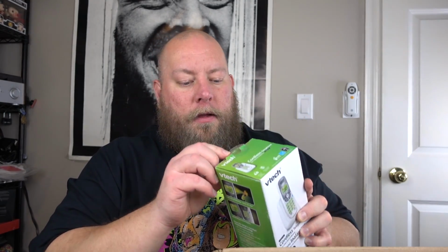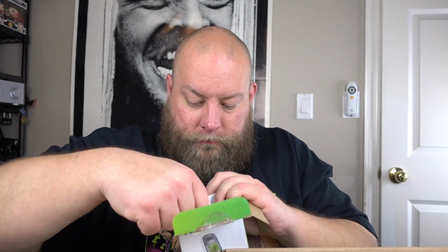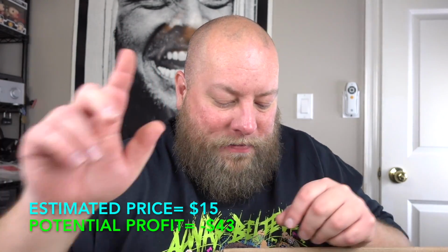Next we got a Vtech cordless telephone with caller ID waiting. Let's see. New or used? That wasn't factory sealed, it was already opened up. For anybody that's freaking out right now, don't break the factory seal! Oh, trust me, I never break factory seals. Let's see. It appears that this might be just an open package item. So the condition it sits appears to be open package item, about $15. That is not bad.